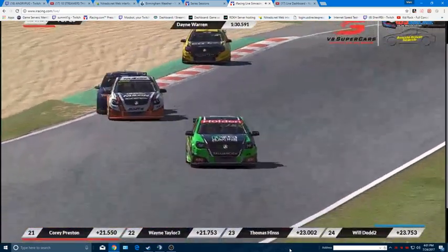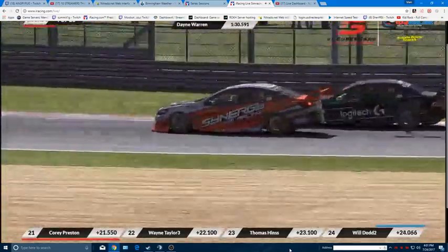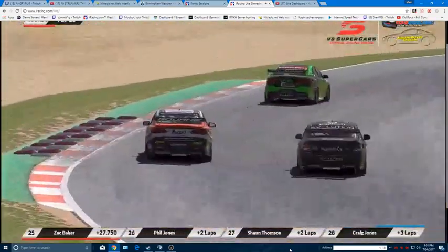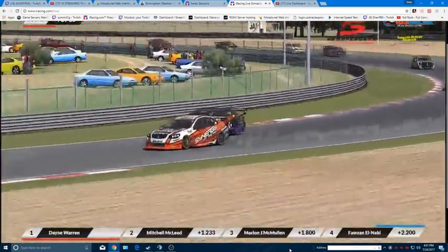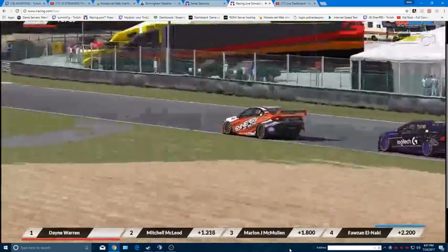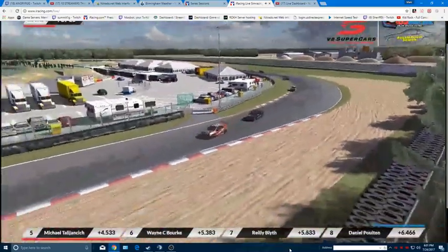Definitely looks like Riley's got the pacier car. He's going for a move up the inside. Be quite tough to hold on here. Wayne could hold it around the outside. Dane Warren's done the fastest lap of the race now. Burke does pull away. Yeah, gets that move done quite easily on the outside there.